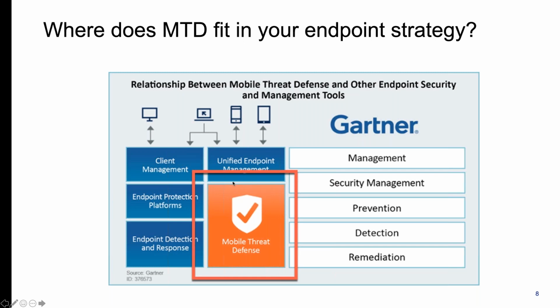On the mobile side of the house, in the past we've had UEM solutions very focused around compliance, control, and enforcement capabilities on mobile devices. And what the industry was really missing was the equivalent of the endpoint protection and the endpoint detection and response capabilities that we have come to expect from a modern computing platform.